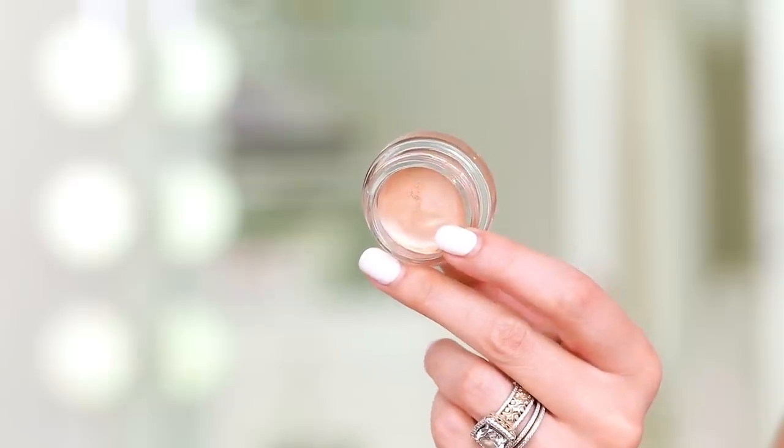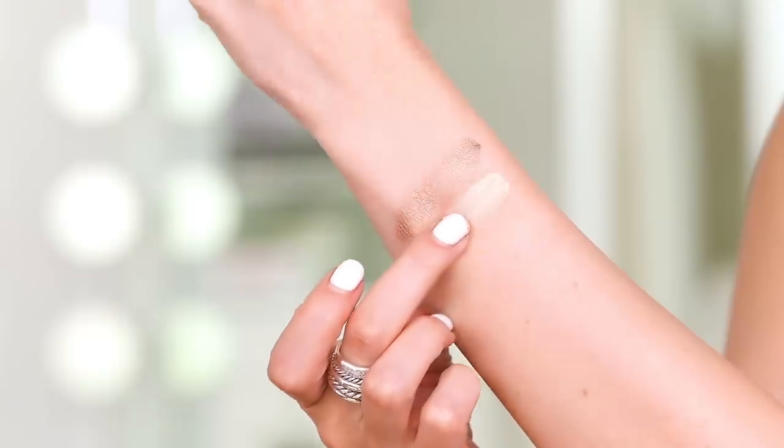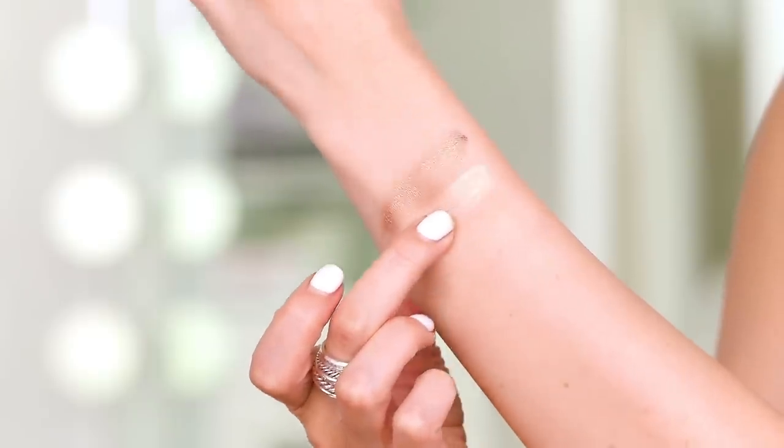And I'm gonna take a little bit of the lighter one now and layer, which the nice thing with these is they do layer quite beautifully. So I'm gonna take a little bit of this on a different finger. I'm gonna focus a little more on the inner corner, pull halfway through and then just kind of pat.